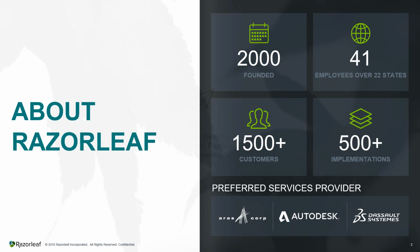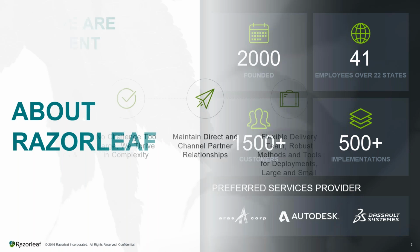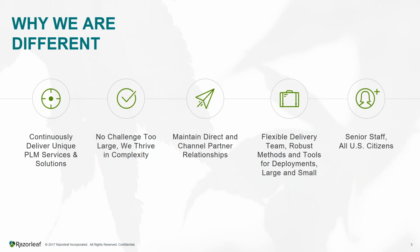Now, Razorleaf is a services provider. A lot of times you're familiar with a PLM vendor being both a reseller of product as well as a services provider. Razorleaf is a little bit unique. There's a couple exceptions to this, but in general, we do not resell PLM products. Instead, we provide the services on top of those. And what that allows us to do is focus on those services around those products. So while we do have a sales team that's responsible for services sales, we don't spend a lot of time worrying about the license sales, as that's typically done by a vendor or one of our partners.